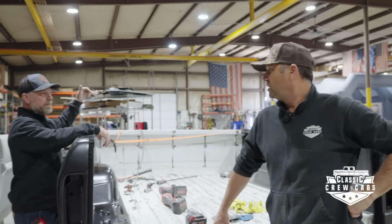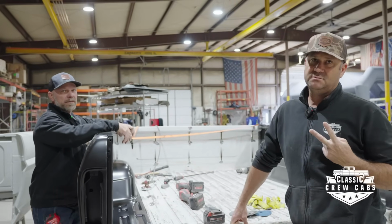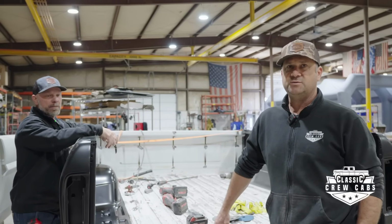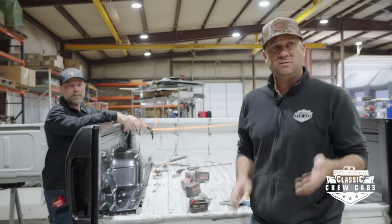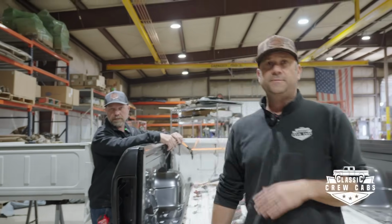I want to get to the point where we're turning 2 trucks a month. We're turning out 2 trucks a month to customers. So one could be a frame off, or both could be frame offs, or both could be frame ons, but 2 trucks a month are going to be processed.